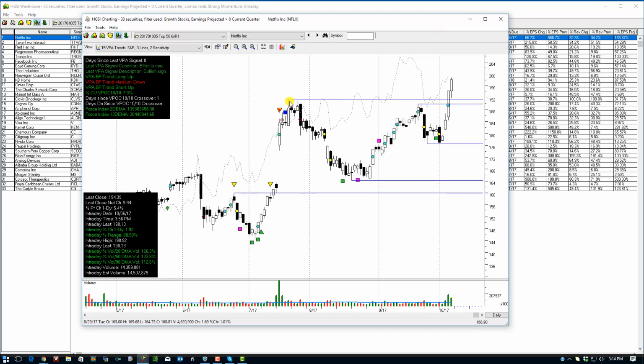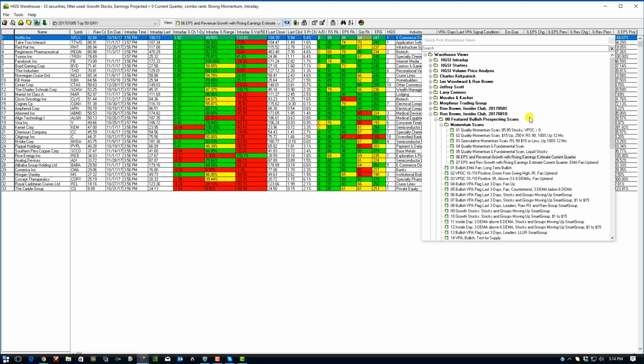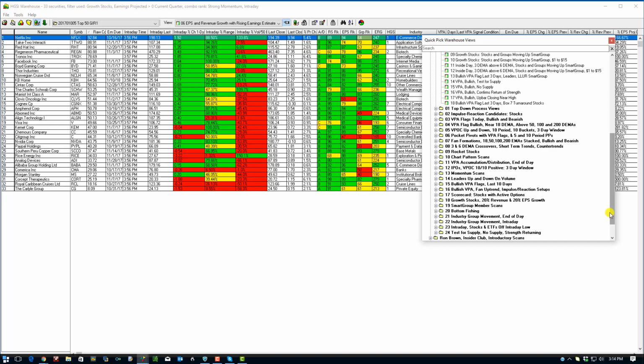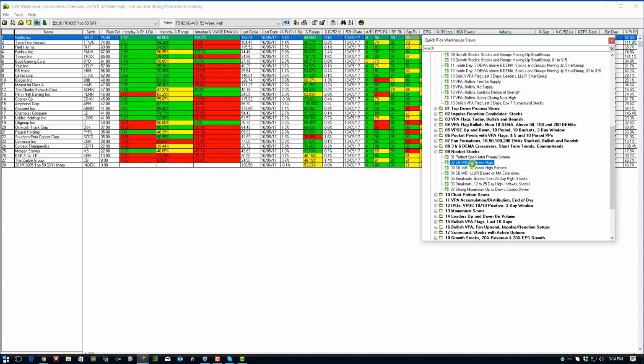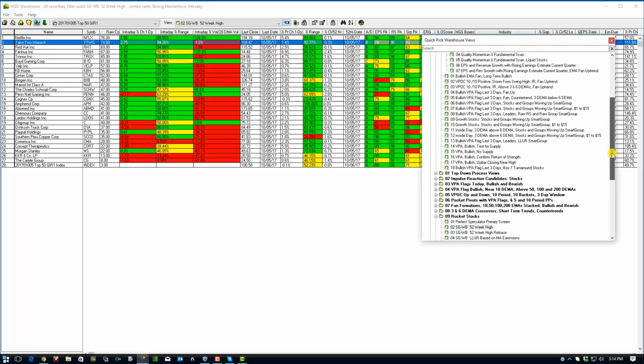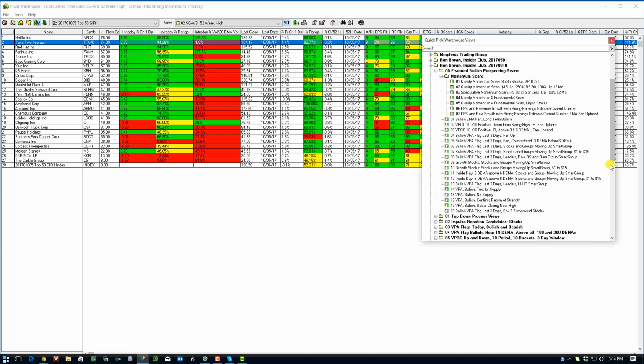Now here is longer term resistance based upon the zigzag, and you can see that it broke through. And if I were to go to another view here, let's just go down to my rocket stocks folder, and if I go to number 2, stocks hitting 52-week high, you can see that both Netflix and Take-Two hit a 52-week high yesterday. This is what I mean about all the flexibility and all the things that we can do with HGSI. They're tremendously powerful. I'm trying to integrate all of it together.